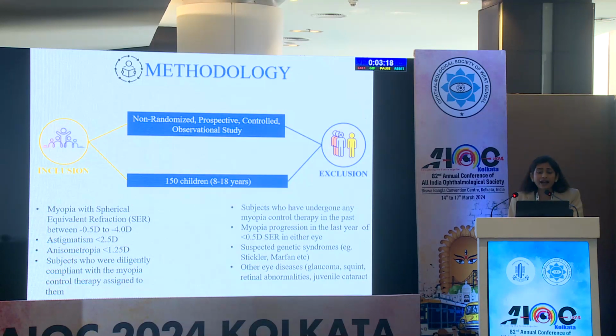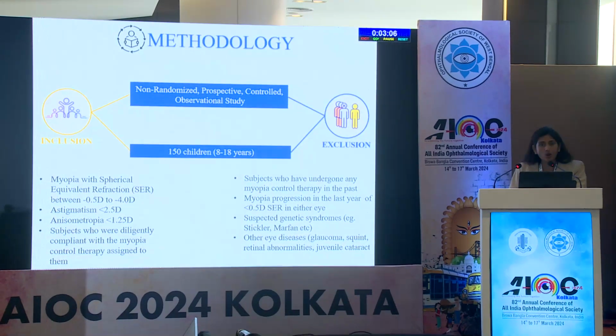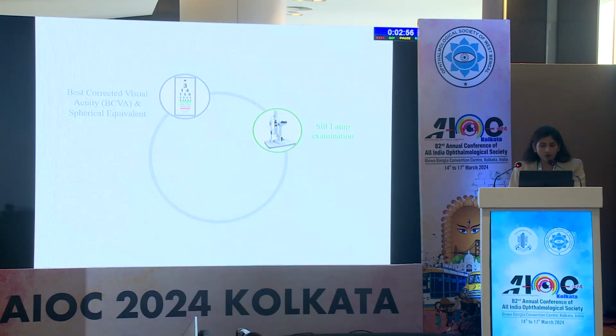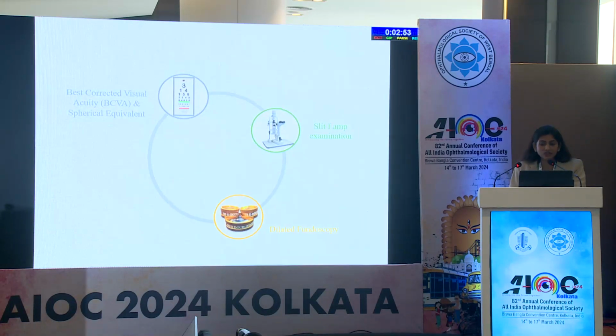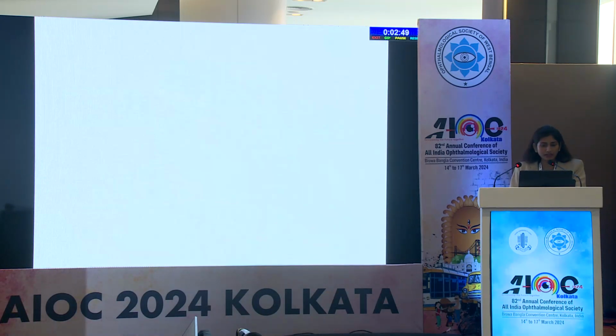Subjects who had undergone any previous myopia control therapy in the past, or had a progression of less than 0.5 diopters SER in either eye, or had other eye diseases or suspected genetic syndromes were all excluded from the study. All the children underwent a thorough eye examination which included measurement of BCVA and spherical equivalent. All the patients underwent a slit lamp examination, dilated fundoscopy, and axial length measurement using an optical biometer.